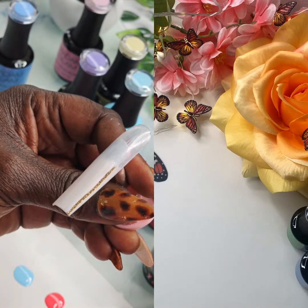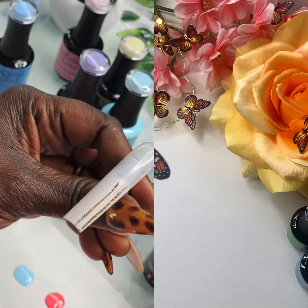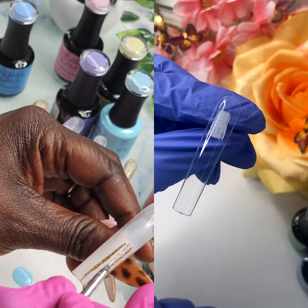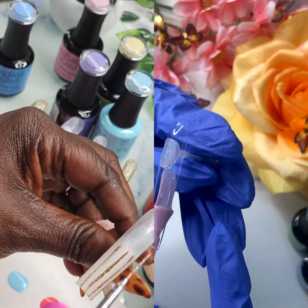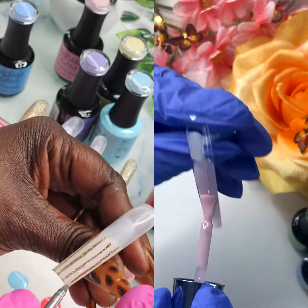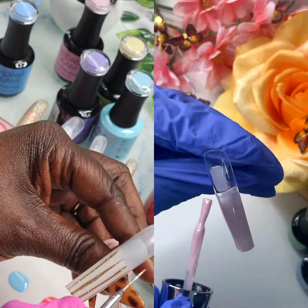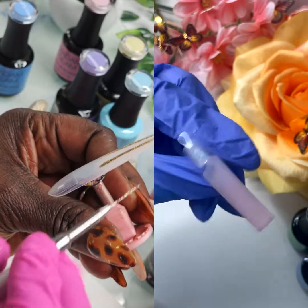I'm using the gold gel paint. Ooh, oh my gosh, that steals my heart. So that gold gel paint I actually used for my Valentine's look when I did the all-seeing heart eye. I could not get over that glitter pop, the way the sun finds it when that's on your nails. It's just crazy.